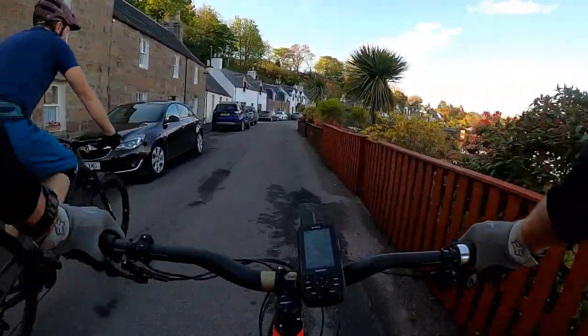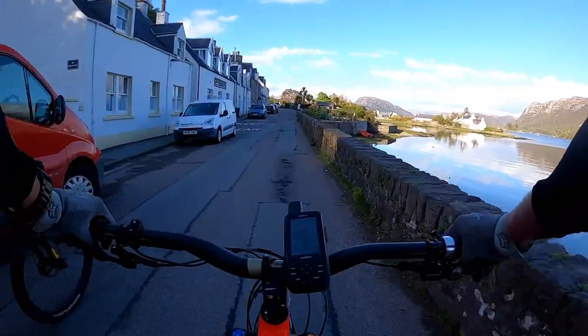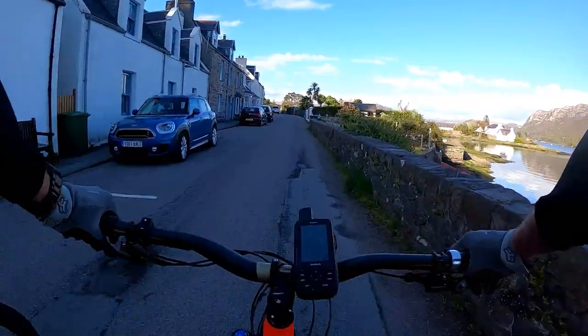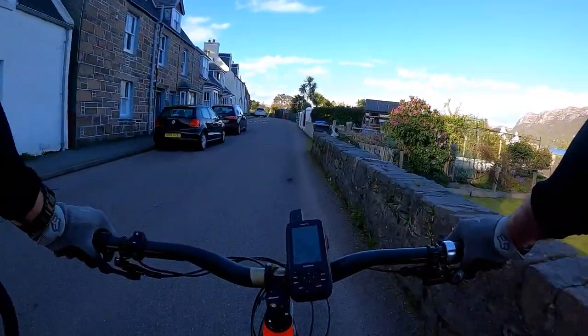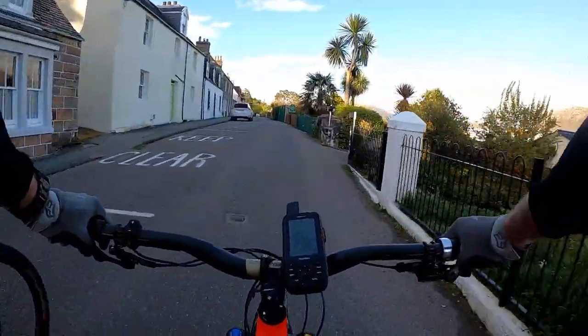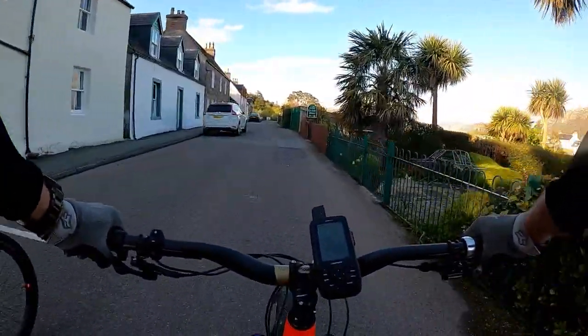It is very cute, Plockton. Oh, it's nice to see everything open again, isn't it? Yeah, it's just everything's coming back to life, isn't it? I was working down here a few weeks ago and everything was closed. I quite enjoyed the lockdown, but it's nice to see things waking up. It is, yeah. People getting their livelihoods back and all that.